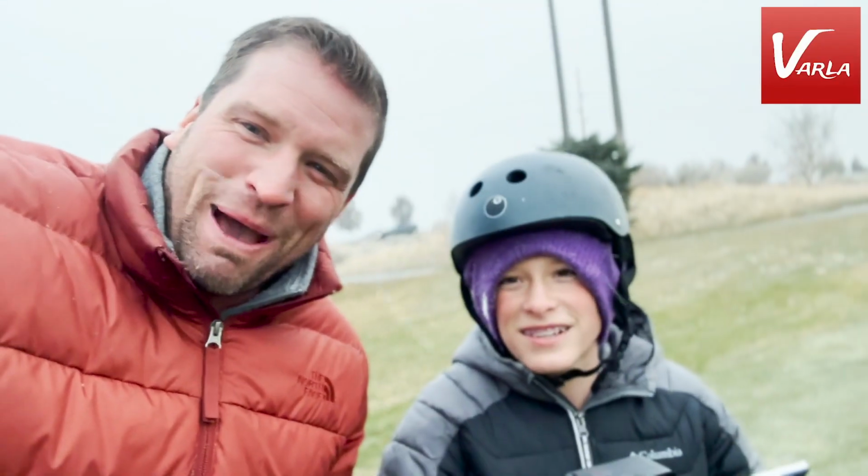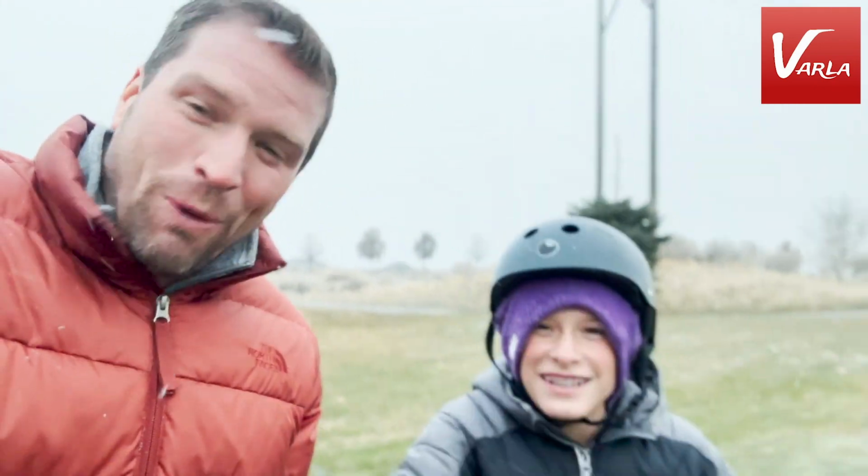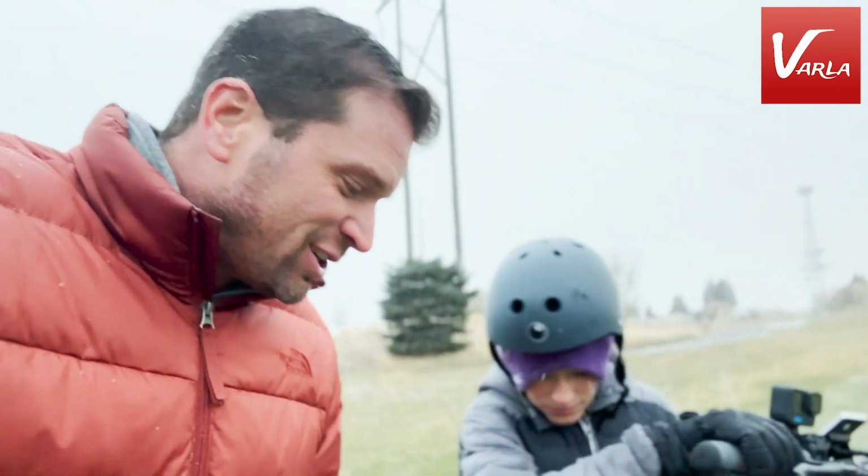So we just took these bad boys for a spin. Guys, these things are unbelievable. They're so fun. And we're whipping around on the grass over here. Golf course is closed this time of year. Whipping around on the grass, sliding out. Guys, because it's got dual motor, you can just have so much traction and rip through a lot of different terrain. Now, Ashton is riding the Pegasus.